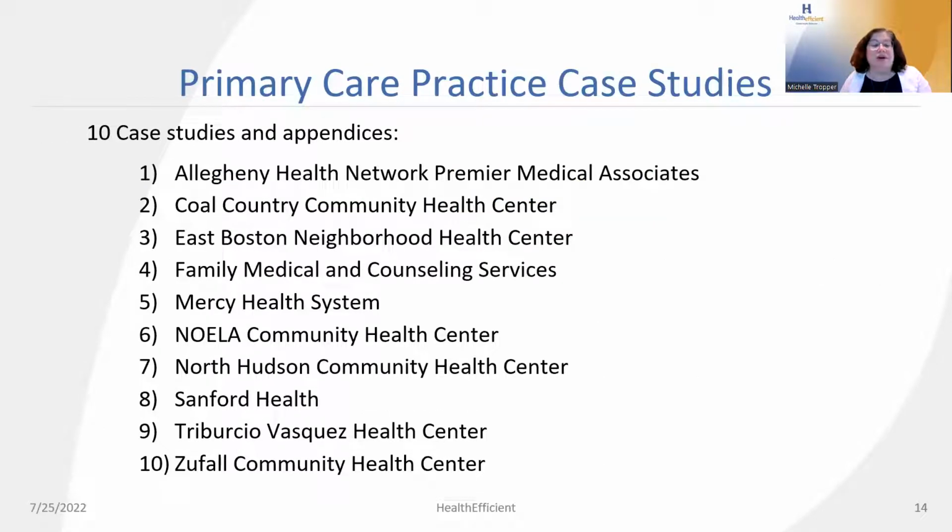So the 10 case studies and appendices that are included are from the health centers that are listed on this slide. You can see these are a wide range of primary care practice case studies, and you'll hear from 2 of them after me this afternoon. Allegheny Health Network Premier Medical Associates and Dr. Frank Colangelo, who's also joining us this afternoon. He was one of the individuals we interviewed at his practice.